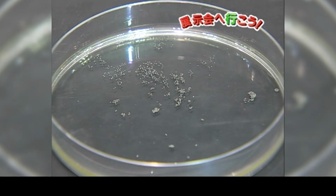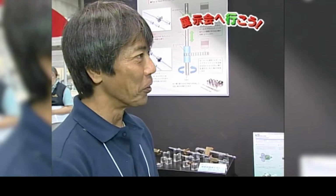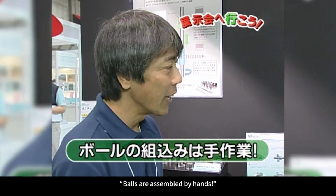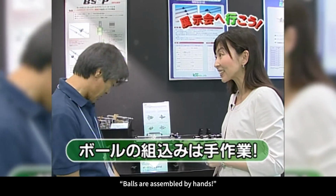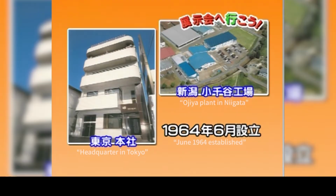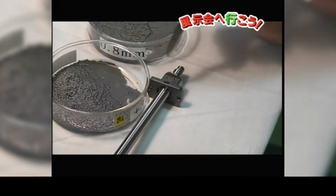Wait a minute! Isn't it extremely hard to put these balls into the ball screw? Yes, ball screws are assembled by hand. You mean artisans assemble them one by one? Absolutely. KSS was established in 1964 and manufactures products at the Ojiya plant in Niigata Prefecture.